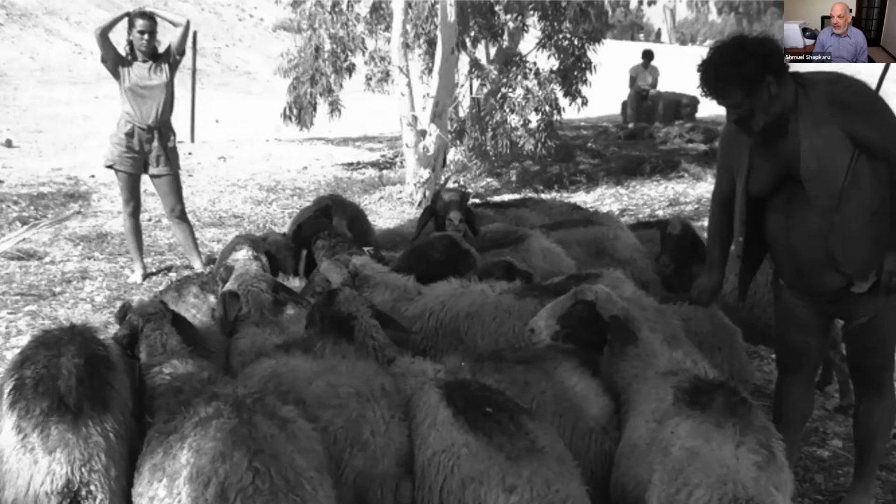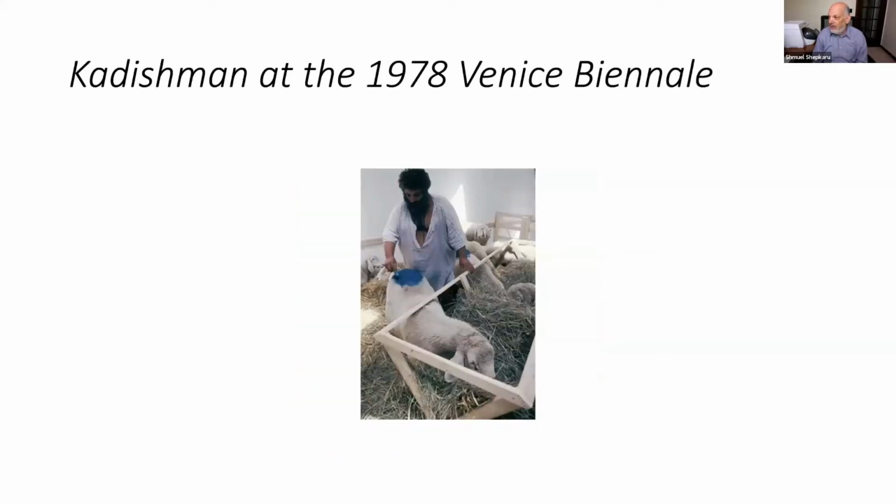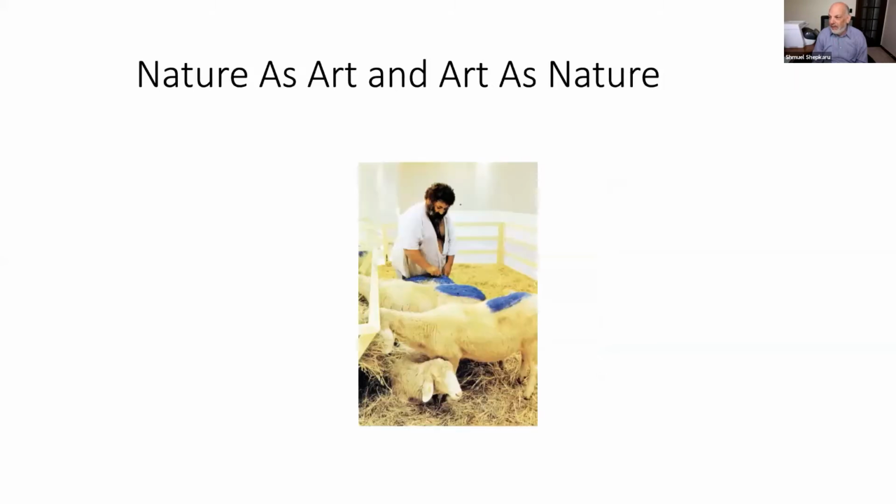Shepherds in the kibbutz marked the sheep with blue paint on their back to identify them. In 1978, Kadishman was chosen to represent Israel in the Venice Biennale exhibition. When he arrived, he got himself a herd of sheep from a local farmer, brought it to the Israeli pavilion, took care of the sheep, fed it, watered it, and painted the sheep blue. Kadishman turned his sheep into his canvas.